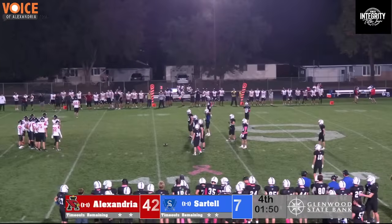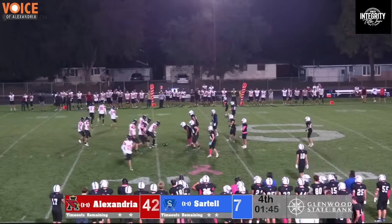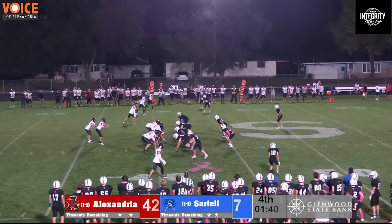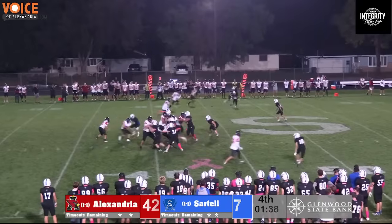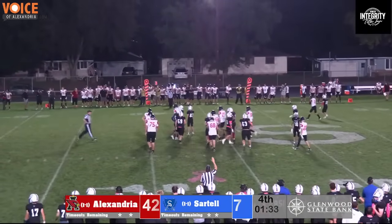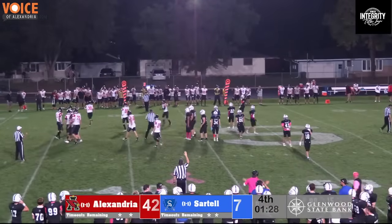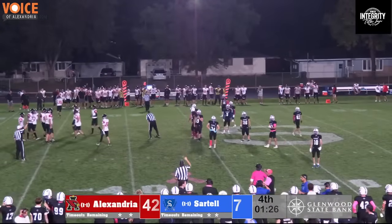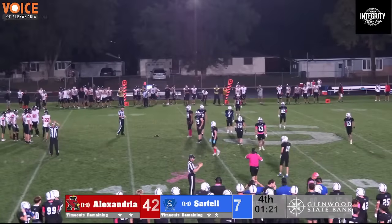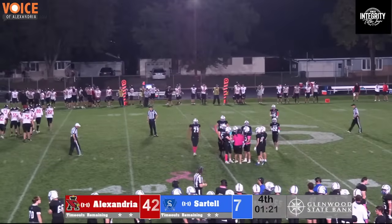And now the Sabres go on the road for the next couple of weeks before Sartell has its homecoming against its rival across the river when Sauk Rapids Rice comes in on week 6. Here is a handoff, and again, I think it's going to be a short gain here on the ground. Riker Johnson, I think, had that carry. Yep. Good to see him tote the rock for Alexandria. Junior running back Riker Johnson with a pickup of a yard. So 4th down coming up.